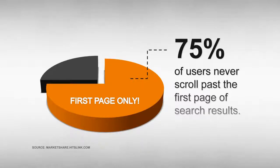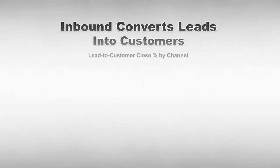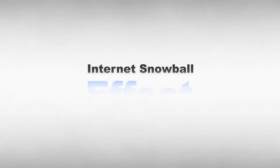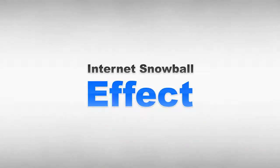Ranking well is critical. Closing sales is the ultimate goal of online marketing success. Organic search results share the highest close rates along with direct traffic. Beyond that, referrals from other sites, paid search, social media, and outbound have much lower conversion rates. A major challenge online marketers face is building momentum on the web through proper site optimization.